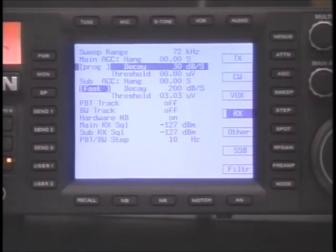Why this is advantageous is that with traditional AGC systems, typically on a setting of medium or fast, there is no adjustment and you may already be at a level that is clipping noise. If you're trying to listen to a weak signal with a fixed AGC setting that is introducing noise clipping, it's also going to clip the signal that's mixed in with the noise.